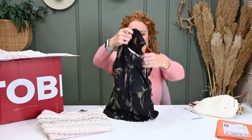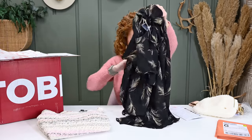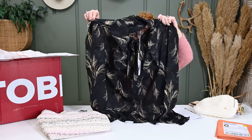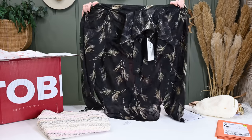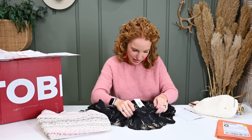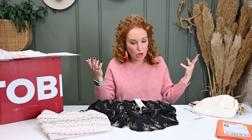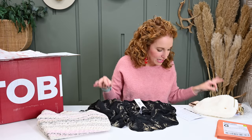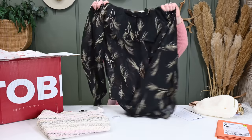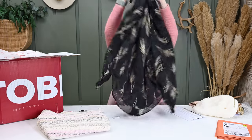What is this? Feels like a scarf. Ooh. It's a top. Oh, holding it up, don't know how I feel. Bishop and Young. Okay, good brand. The Selena Poet Blouse, size small in Wisteria. Oh, I think I'll probably like it.